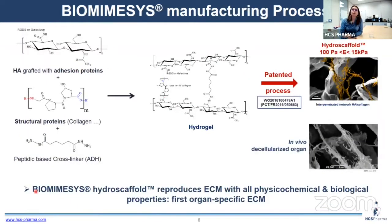Just some words about the process. To produce BIOMIMESYS, first we produce a hydrogel with hyaluronic acid, adhesion proteins, and also structural proteins. But this hydrogel is not compatible and not stable for cell culture. Thanks to a patented process, we can obtain this hydroscaffold, which mimics the extracellular matrix and which is adapted to in vitro cell culture.